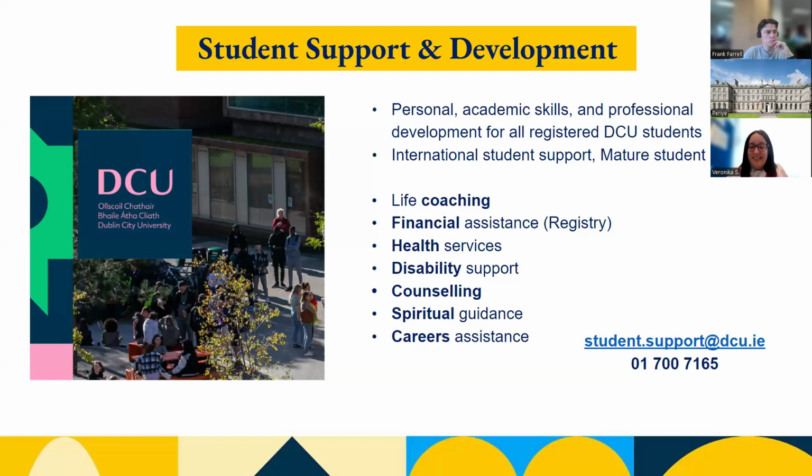The SSND department does, for example, life coaching sessions with groups and individuals. The registry, which is under SSND, does financial assistance. They answer queries about fees and anything from admission to exams to graduation parchments.